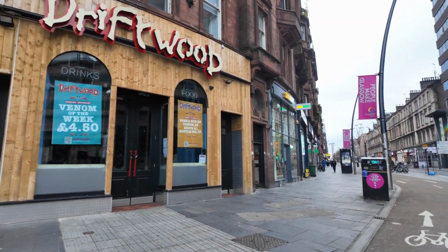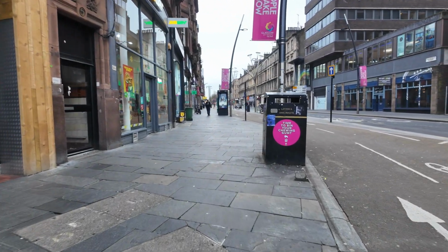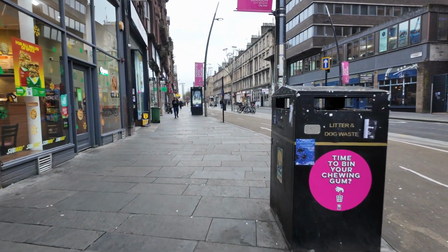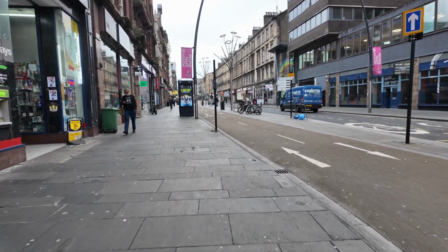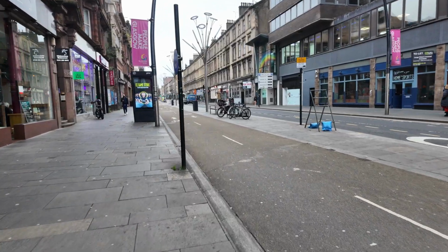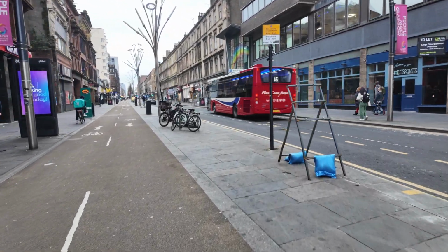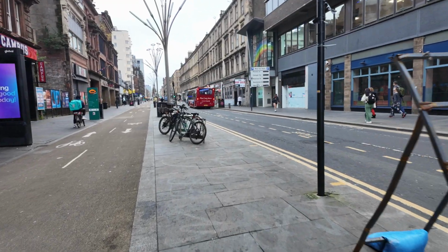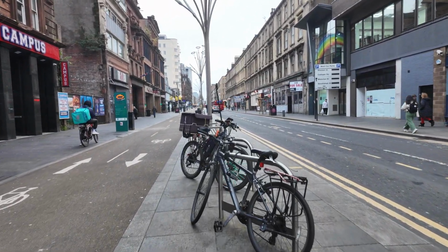This section of Sauchiehall Street was once a chaotic 4-lane road dominated by cars. It is now a 2-lane road instead of 4, making it much more calm and pleasant for pedestrians. It also features cycle lanes. The improvements are part of the Avenues programme, a £115 million development that should improve many streets throughout the centre and west end of Glasgow.